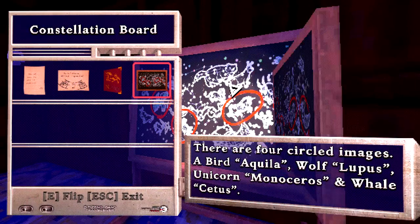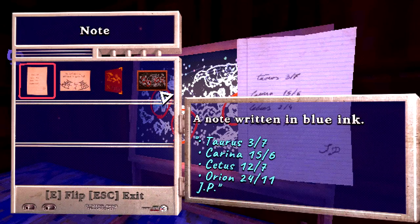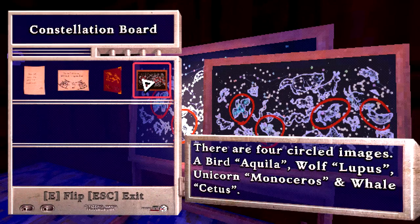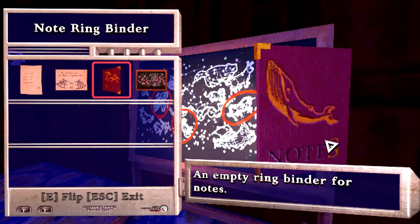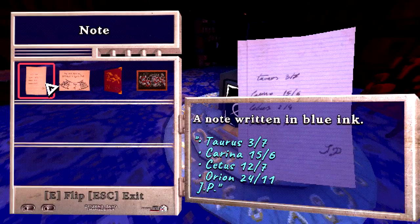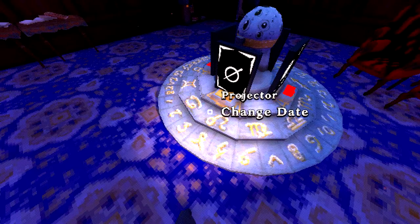So, presumably there's nothing on the back of this one, no. Huh. Taurus, no. Yeah, okay, I thought this was going to be it. We found the solution, but I don't think so. The whale, Cetus, is 12-7, it looks like. Yeah, so maybe that's useful. And maybe that's south? Maybe that's where I need to make that the south one? I don't know. I'm not really sure. So... 12-7? I really don't know what I'm doing here.